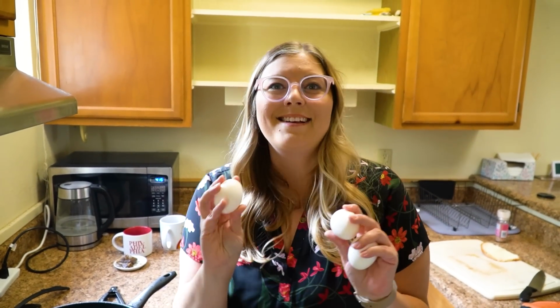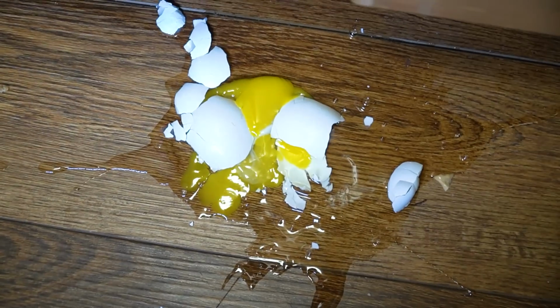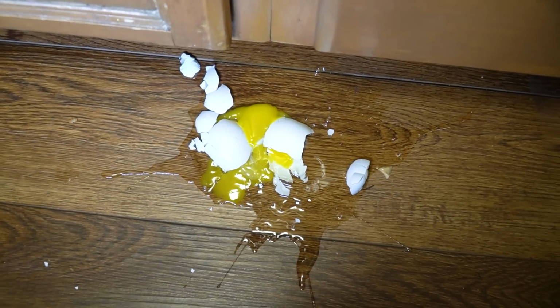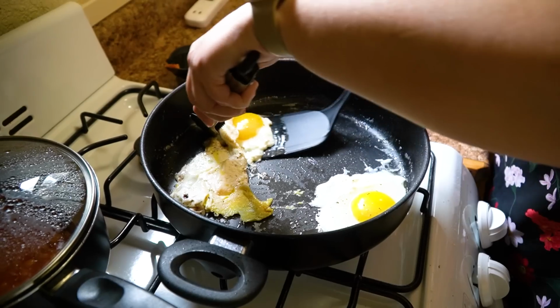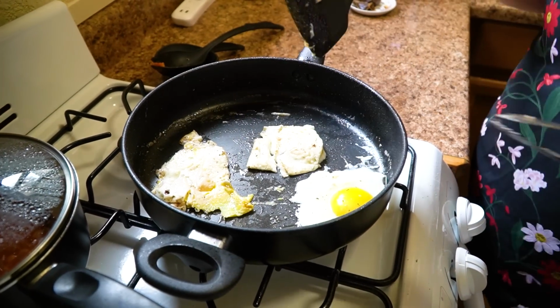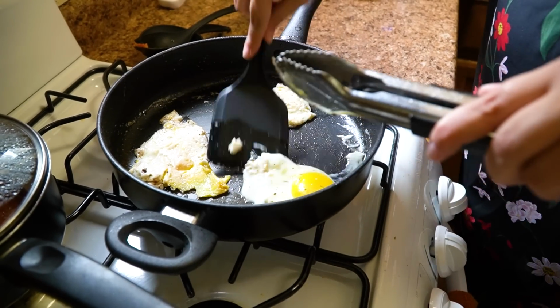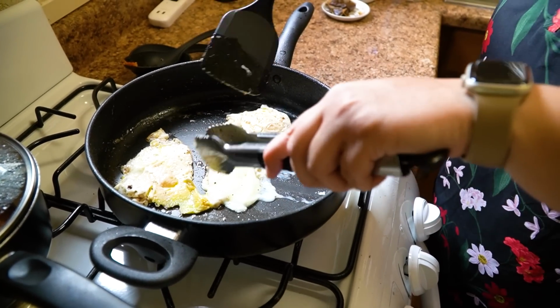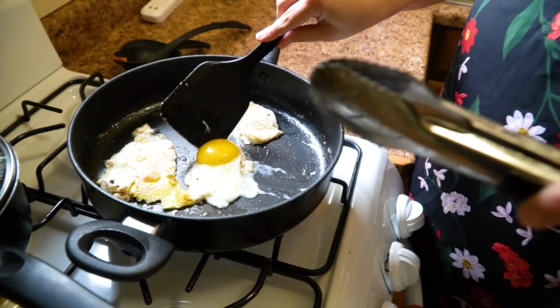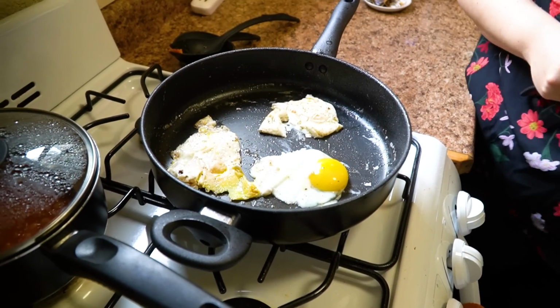It is my turn to make eggs, because I'm the egg maker in this house. But don't worry, I've already dropped one of the eggs on the floor. Can't take care of it anywhere, even our own house. The hardest part. There we go, one down. Got that one pretty good. Uh-oh. This one might not be so good. I gotta let this one cook a little more on this side, I think.